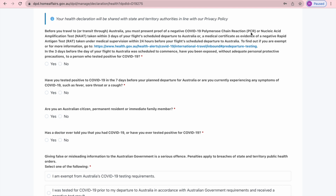So it looks like the PCR and the NAAT needs to be taken within 3 days or 72 hours of your flight's scheduled departure to Australia. And then for the RAT, it needs to be taken under medical supervision, and it has to be within 24 hours before your flight's scheduled departure to Australia, okay? So if you're doing any of those three, just be aware of the time that you have. Okay, to find out if you are exempt, or for more information, go to this link here. And again, I will provide the links below for those who are still locked out.